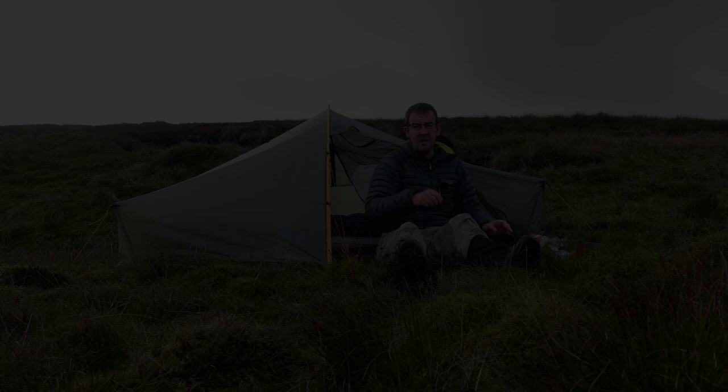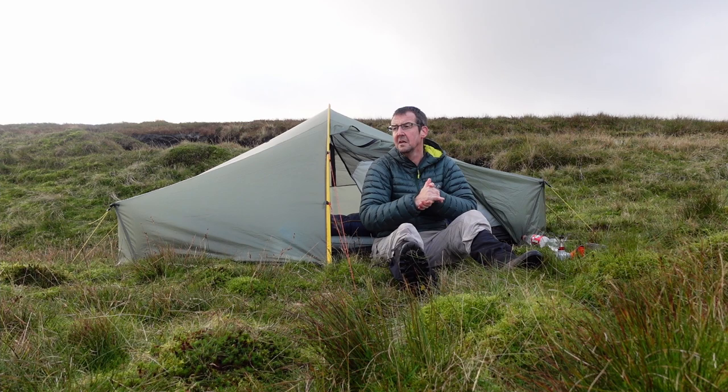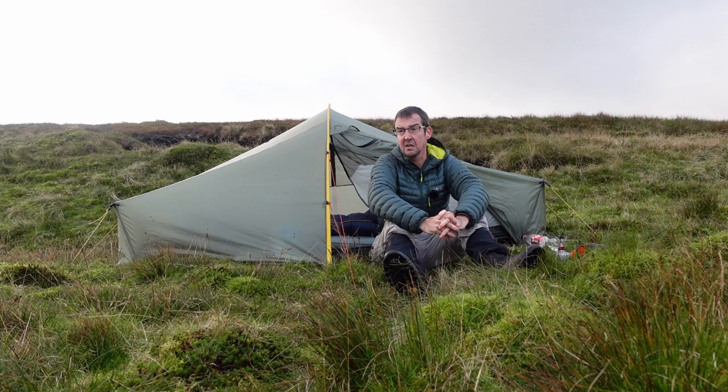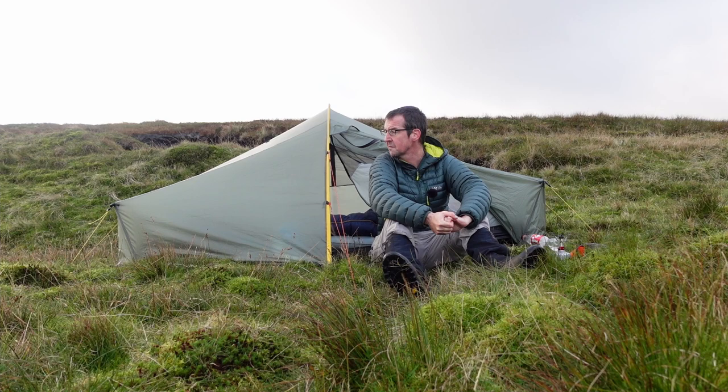Rightio. Well, I found a fantastic pitch really, right where I wanted it, on the top side of Cautley Crag. Not gone too far along yet, the high point's a bit higher up there. But it's a great viewpoint. I can see straight across, facing me, is Wild Boar and Swarth Fells. Over that way is our old friend from April, that freezing camp on Boar Fell, that's down there.